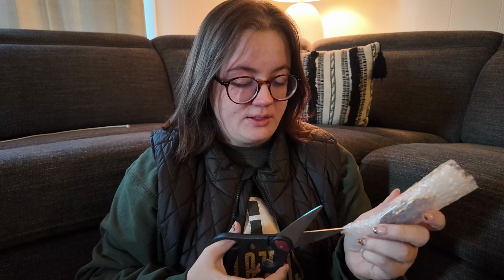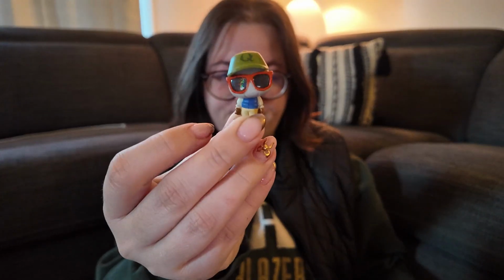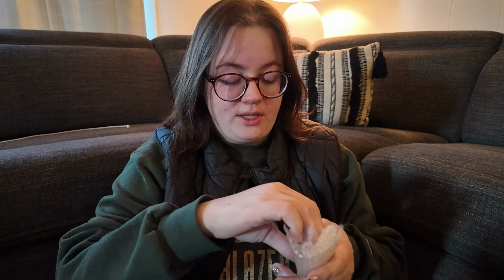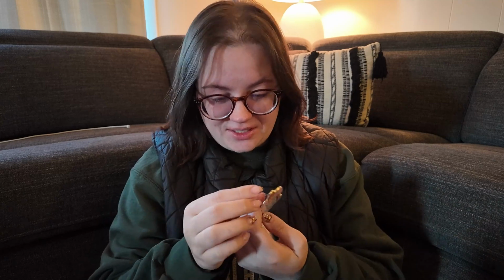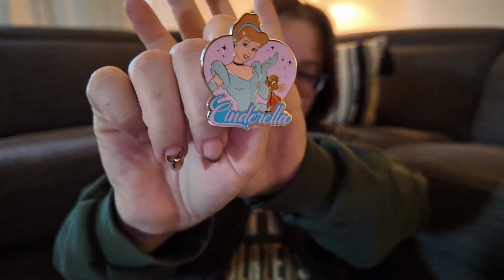So this is the first set. These are not new pins that I bought from that same lady that I opened the pins for yesterday. This is the little guy from Onward, I think. So it's Adorables. Penny is just being sweet as can be. So these are 2 previously owned pins. Oh, this one looks so good. So here is a Cinderella with Jacques.